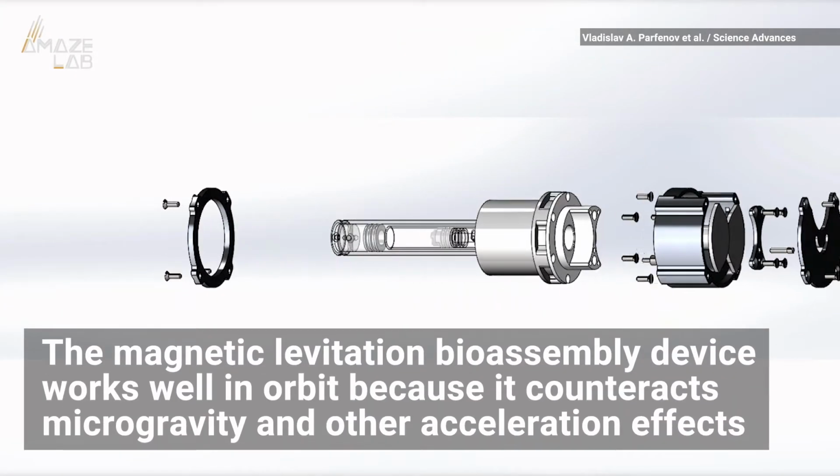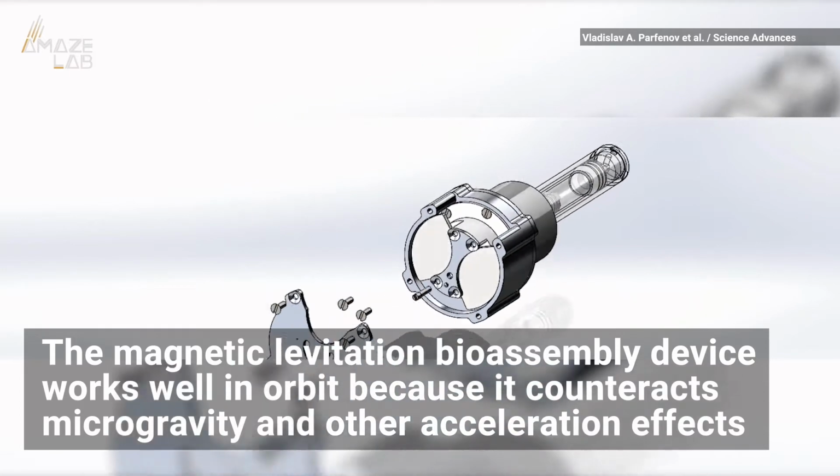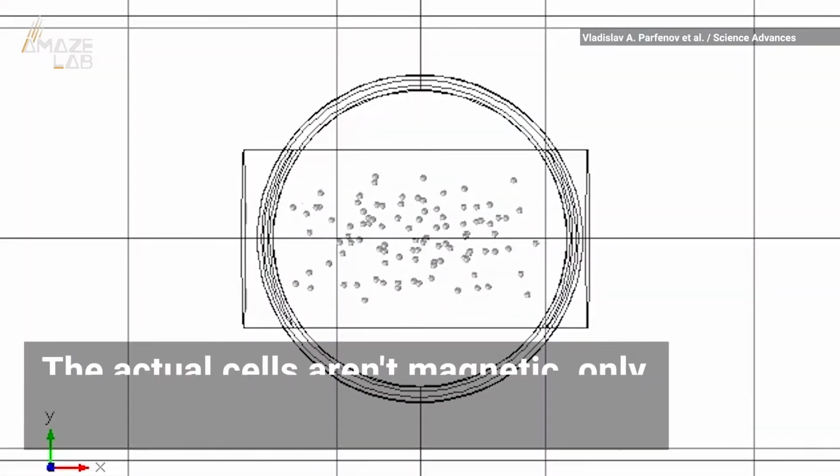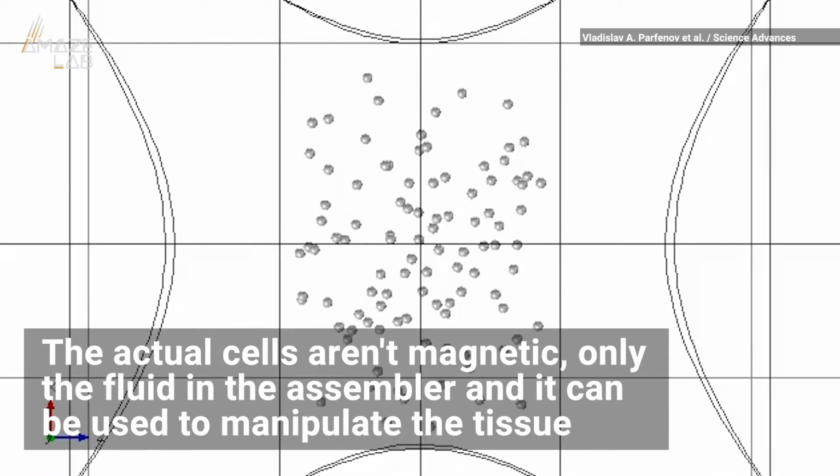Talk about science fiction! The magnetic levitation bioassembly device works well in orbit because it counteracts microgravity and other acceleration effects. The actual cells aren't magnetic, only the fluid in the assembler, and it can be used to manipulate the tissue.